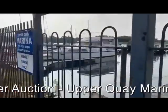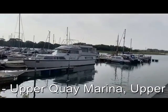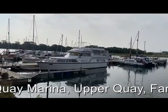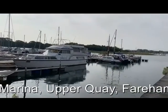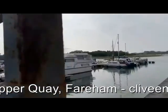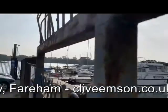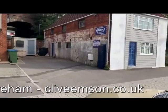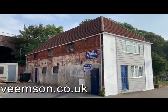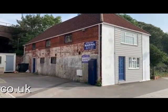But then out onto Fareham Creek, we've got the marina itself, which has got 65 berths. Those are held under a long lease with the Crown Estates. Great scope and potential to increase on the number of boats there at the moment, which is just over 50. But that's bringing in something in the region of £72,000 per annum from those lettings. People will appreciate that is a figure that fluctuates. Obviously it's a transient business, but many of the boats are here long term.